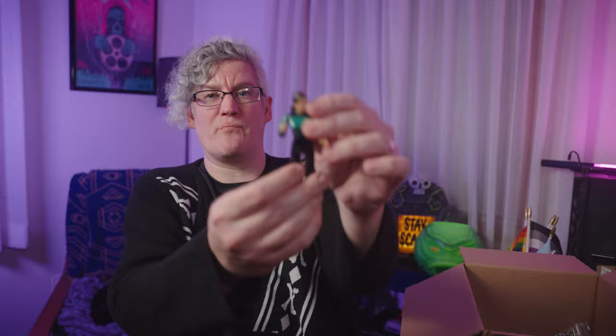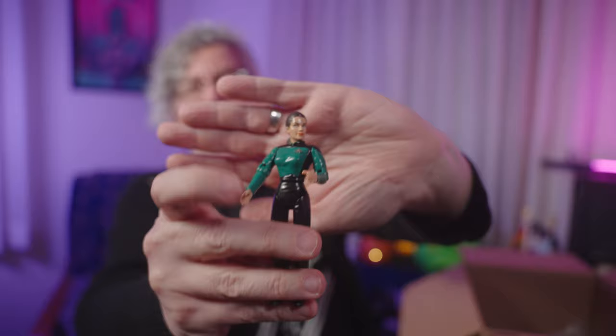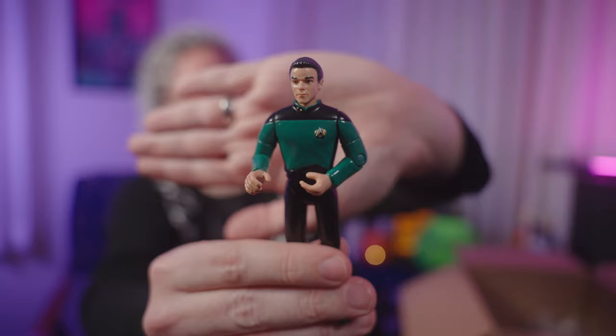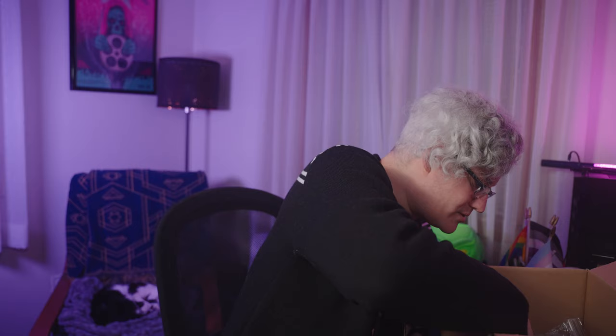All right, so we have Jadzia. Oh, this feels like it has been played with a lot. Extremely loose waist and limbs here, but it's Jadzia in her traditional starship duty uniform before she switched over to the space station uniform, arriving on Deep Space Nine. And to pair her with that, we have a Julian Bashir in the starship uniform before he switched over to the space station uniform. Cool. Right, what else do we got here? We have a Spock from the TOS box set, the Classics box set. Cool. Could always use more of those.